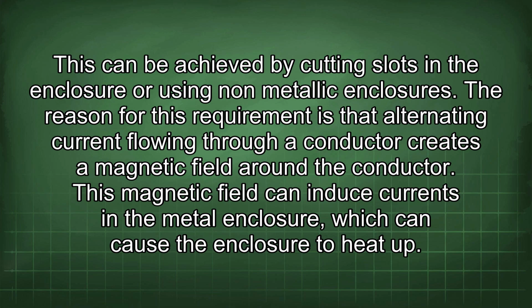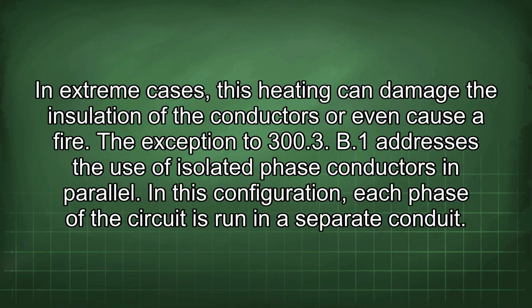This magnetic field can induce currents in the metal enclosure, which can cause the enclosure to heat up. In extreme cases, this heating can damage the insulation of the conductors or even cause a fire. The exception to 300.3(b)(1) addresses the use of isolated phase conductors in parallel.